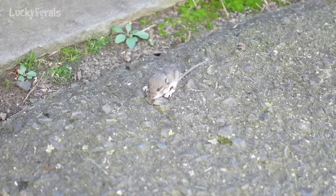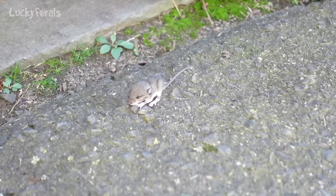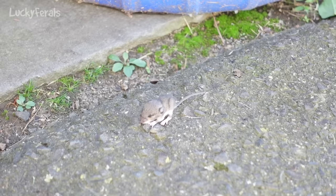I mean, I don't like mice and I don't want them in my house. I don't want them in my garage, and these are both near my garage, but I'm not gonna squash them or kill them. But maybe that's the humane thing to do. I don't wanna do it though. Maybe they'll survive, maybe they won't, I don't know.